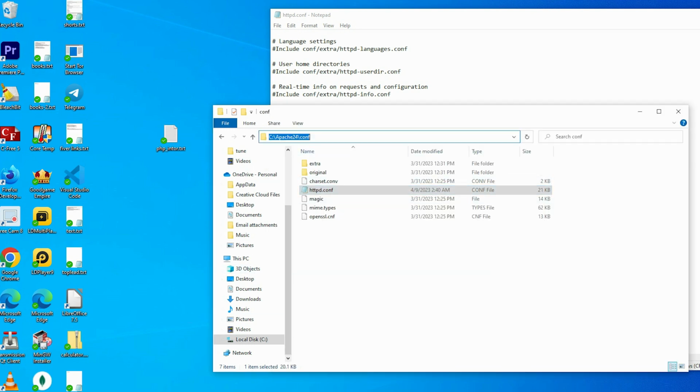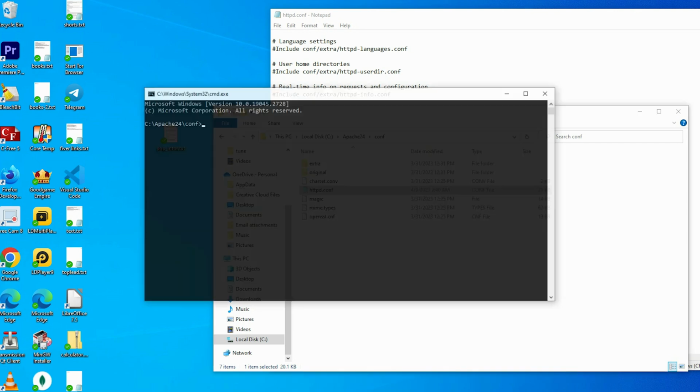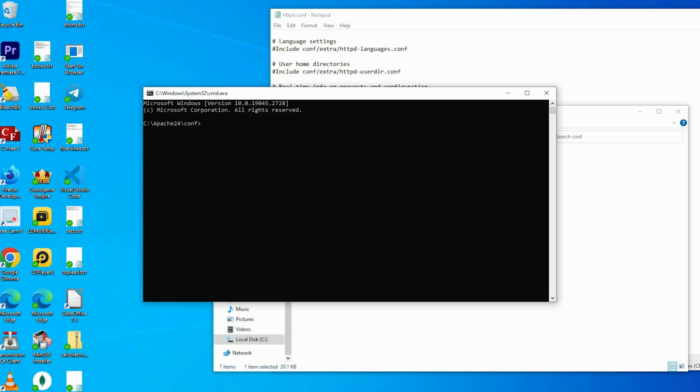Now open command line cmd and type httpd -t. Look at that, the syntax is okay.